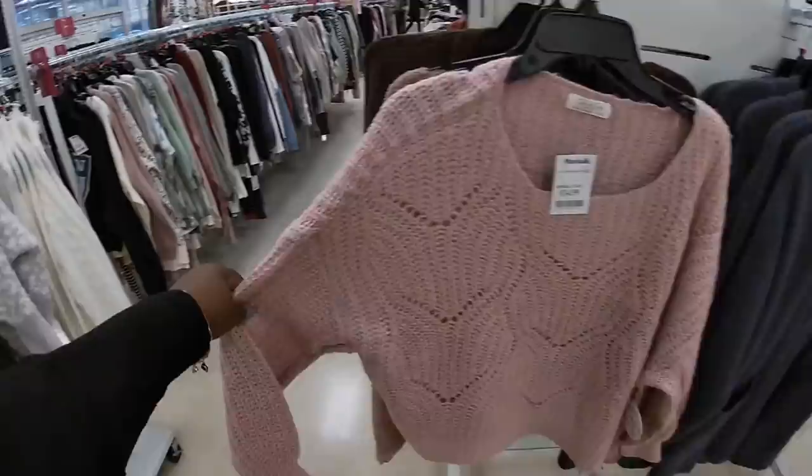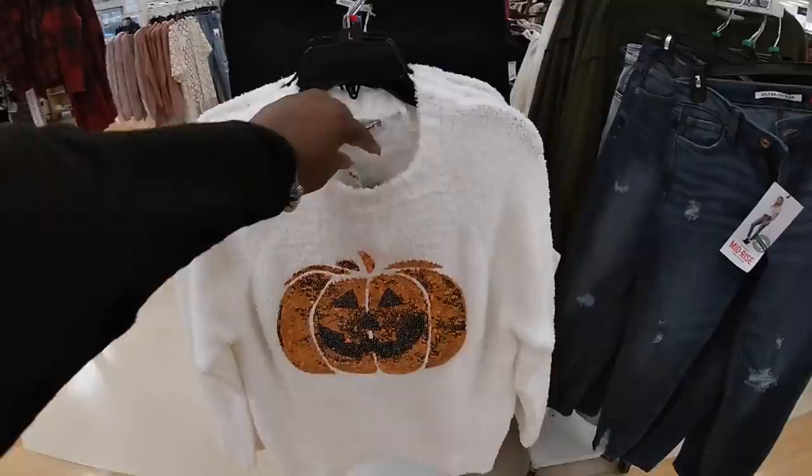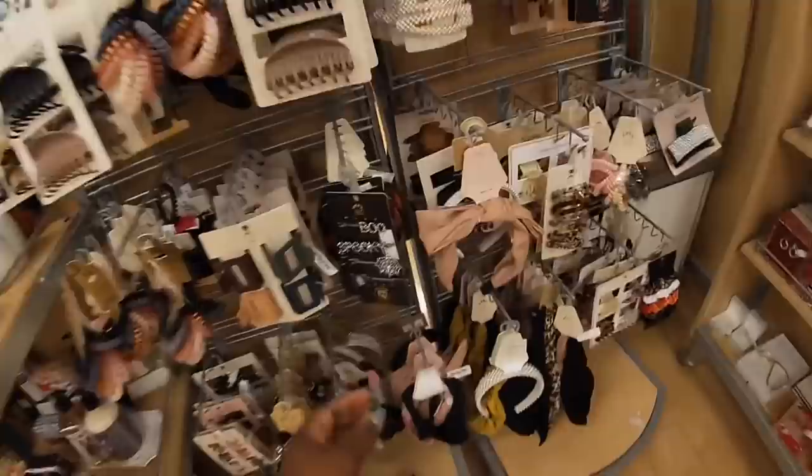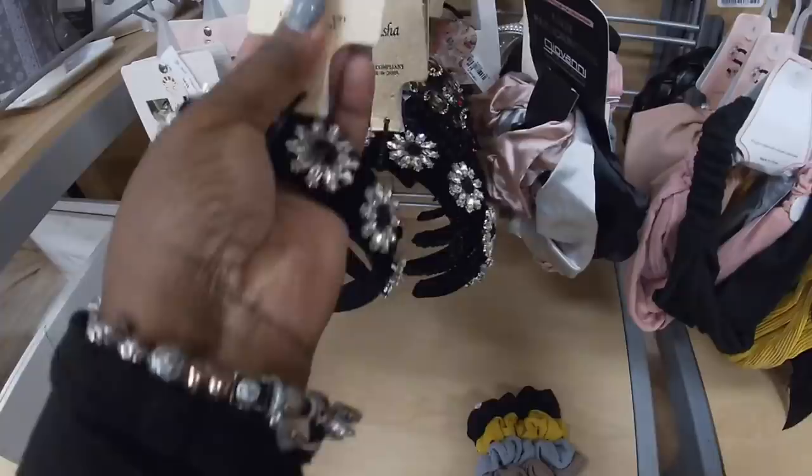$15. Jessica Simpson. She always has the prettiest prints. $15. $17. Okay, I just wanted to show you guys this up here. When I was coming, I was like, I have to show them that. This is so pretty. $9. And I also have a little gold one. Trick or treat. I love these headbands. $12. I actually have this one. I wear it out. Look at how pretty this one is.